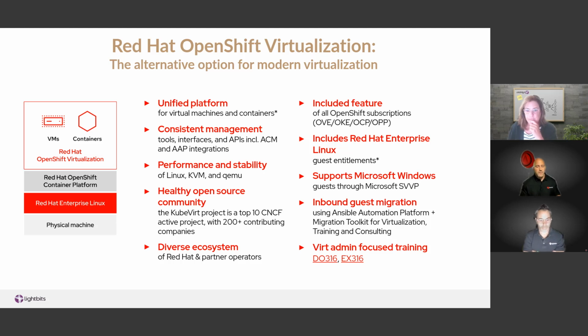So OpenShift Virtualization provides the same virtualization experience that customers have grown to expect in a virtualization platform. So things like live migrations, storage migrations, cloning snapshots, and so many more. It supports business-critical capabilities that you'd expect from a mature platform, and it provides the ability to run virtual machines and containers side by side using the same control plane and mechanisms that you choose.